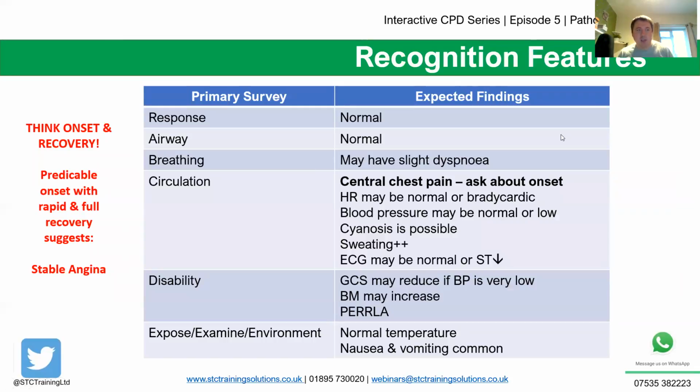So, some recognition features of angina here. We would expect response and airway to be normal. There might be some slight breathlessness with angina. The key here is central chest pain. All of the cardiac illnesses that we're going to talk about for the first bit here are characterized by central chest pain.